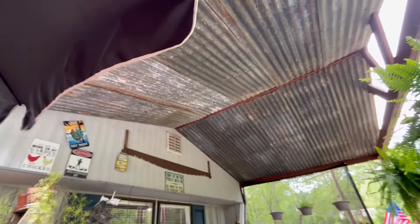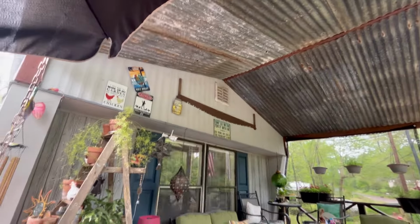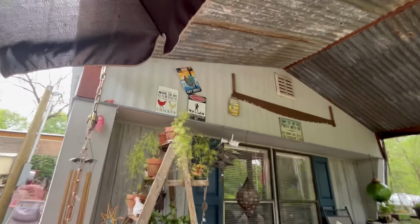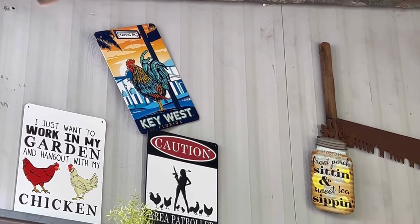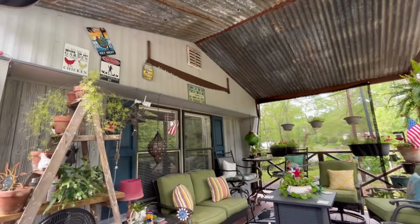But see the ceiling from over here. I think it looks really nice. I'm really going to enjoy that. And y'all, I straightened that Key West sign. My friend bought me that from Key West. And it's done fell again. Seth was going to put a little screw in it when he was here, and that never happened.